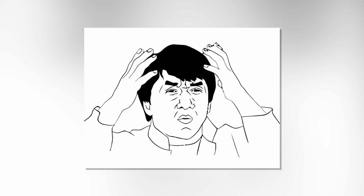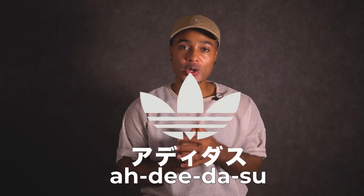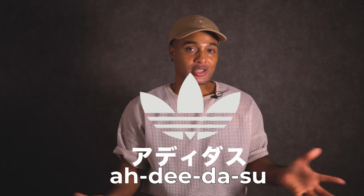That's all it is. So if you come to Japan and you ask someone where the Adidas store is, they probably won't know what the heck you're talking about. They may get it, but it's gonna be very hard. So in Japanese, Adidas is Adidasu, with a slight su on the end. But essentially, it's the same thing. If you say Adidasu, they'll know exactly what you're talking about. It's cool though, because if you learn Japanese, you're probably gonna have to learn how things are said anyway, obviously, because you're learning a different language.